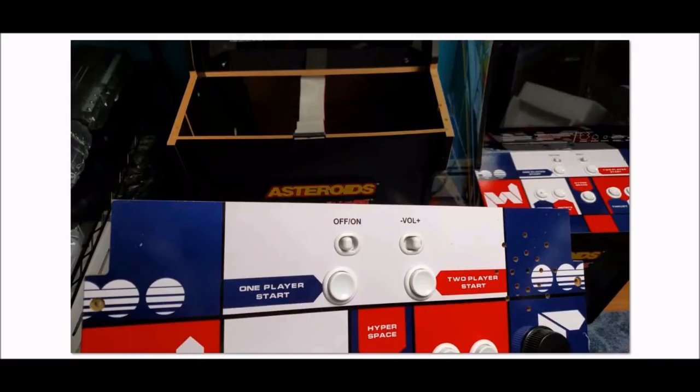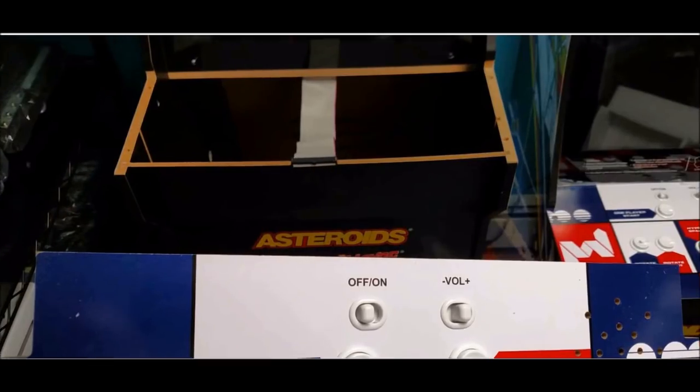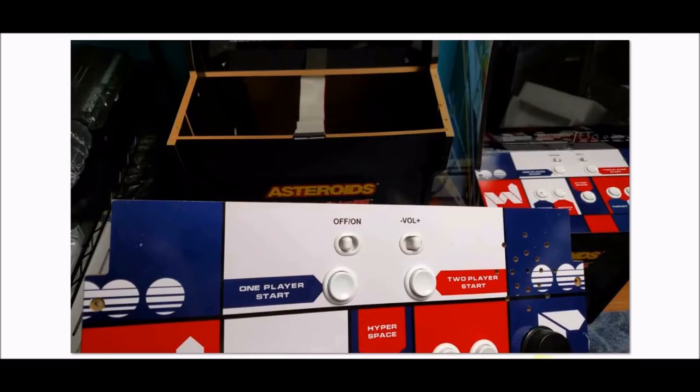See if I can zoom in a little bit right here. No, a little too far, bring it down. And you can see there's just a little notch right here. So you can't put it in wrong, it only goes in one way. So that's not a problem taking it apart.